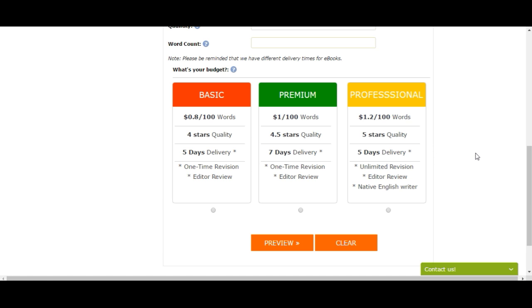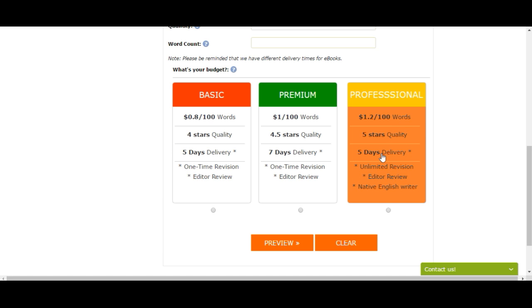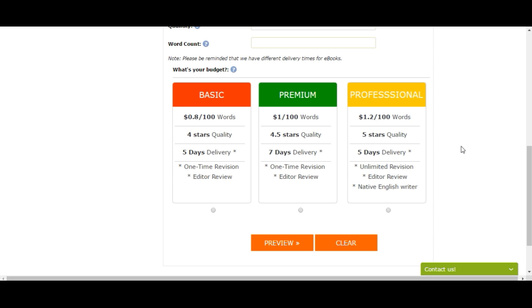Understand, again, that there is an asterisk to all of these companies and what you're going to do. But as a whole, I'm going to use the professional, get the 5-star quality. Again, they say 5 days for delivery, but that's for everything but ebooks. So keep that in mind.